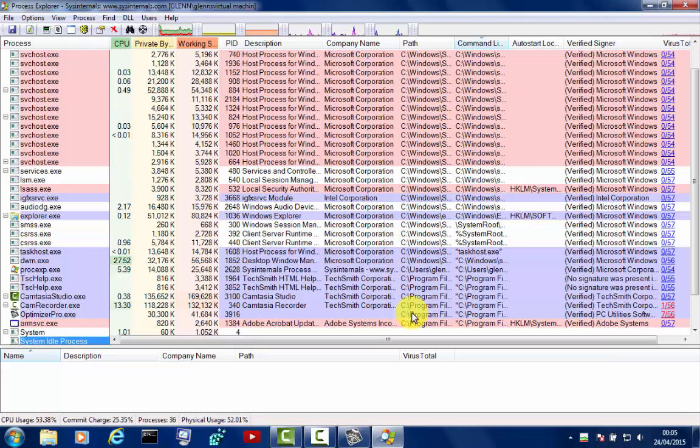The path of where it lives is in my C directory on the hard drive. It's in Program Files, Optimiser Pro. That's basically where it is. And if you look on the right hand side here, it's not verified by Microsoft. It's got its own verification by PC Utilities Software Limited. So they're verifying it. Not good again, really. It should be Microsoft Windows verified if it's of any quality.